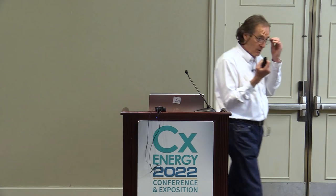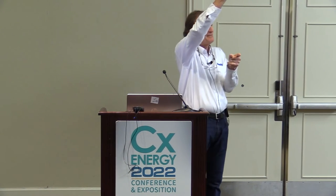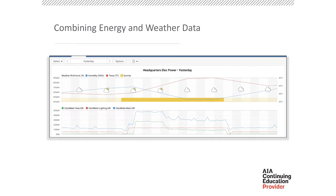I mean, one of the most simple examples we're going to come to is weather, right? We'll look at that next, right? But if we can combine both of them together, then we can do a smarter job with fault detection rules because we can say, yeah, I'm seeing this behavior, but I also know this is happening. So it's actually okay. Let's look at one where we combine weather, right?